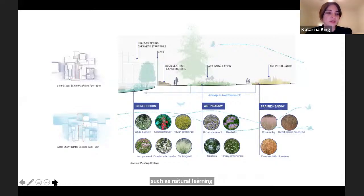And so this is a closer look at the planting concept and how it functions as green stormwater infrastructure for the space, with water making its way to the lowest bioretention cell. As part of an initial analysis, I conducted solar studies that helped to inform an understanding of site microclimates, as well as which plant communities might thrive.